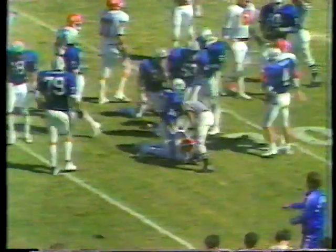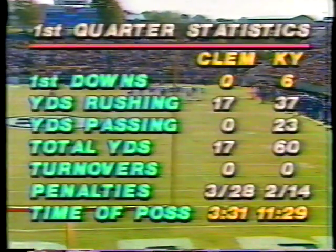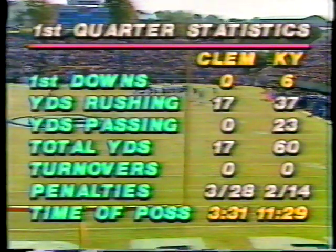Homer Jordan on the option, cuts it back up. He has enough for the first down as he gets to about the 22. Nice move by quarterback Homer Jordan to pick up the first down. Don Fielder, 53, made the tackle as we look at the statistics from the first quarter.